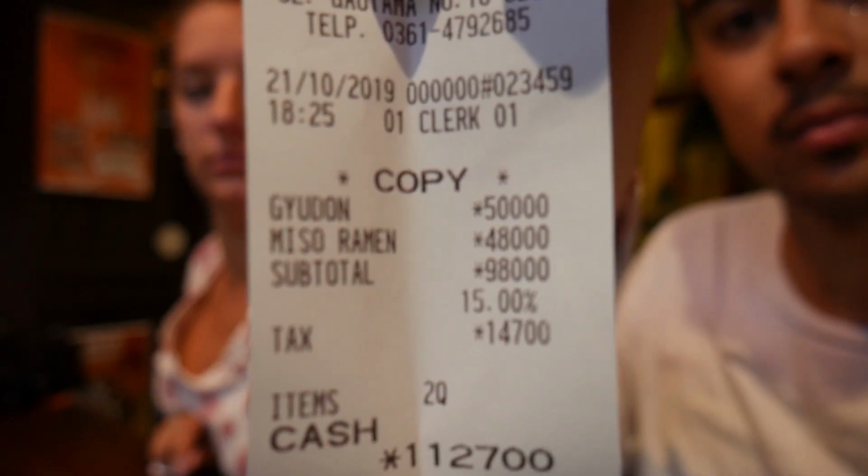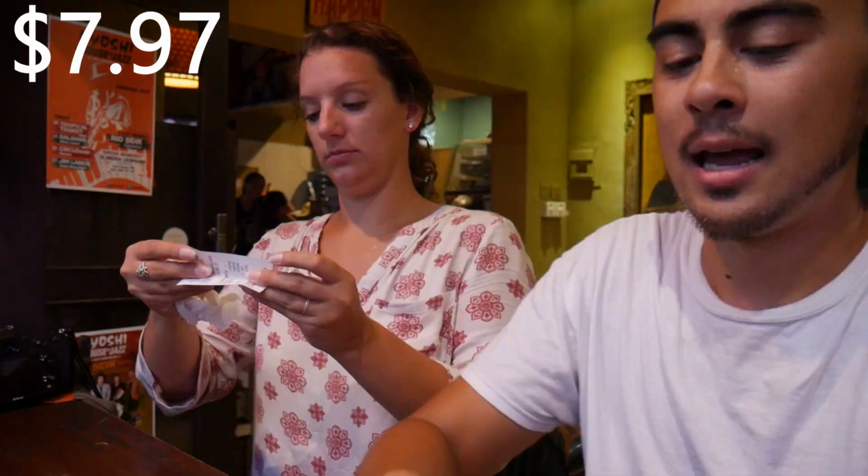All right, guys. Last bill of the day. Let's take a look at it. We had a 15% service slash tax fee, and our total came to 112,700. In US, that puts us, with our exchange rate that we are using, just under $8. And it's time to add up. And here's what we get.